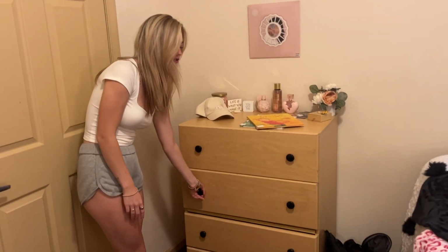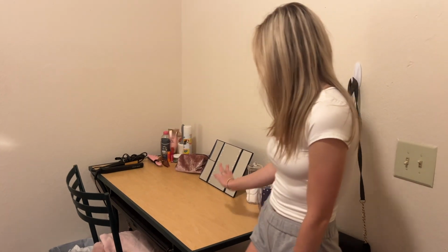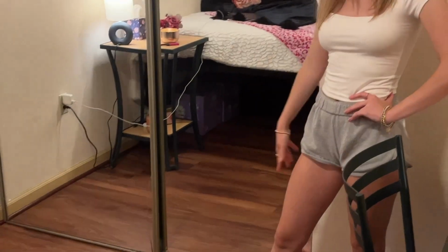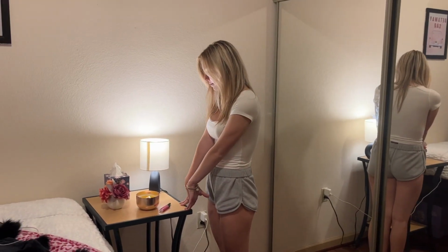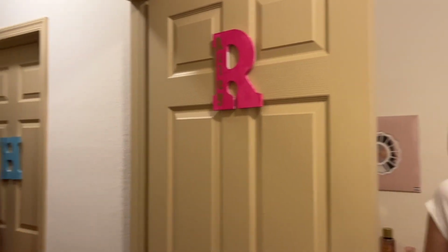Then I have this broken drawer, won't open. Oh, fixed it, I guess. This is where I do my makeup, my hair. Kind of boring. My closet has a crack in it like Sarah's does, which is so nice. Just love that. Then my little side table. Candle smells really good in here. Wish you could smell it. And that's my room. Now to Haley's room.